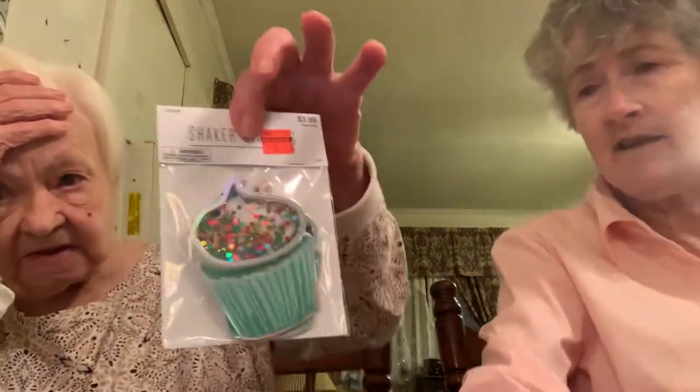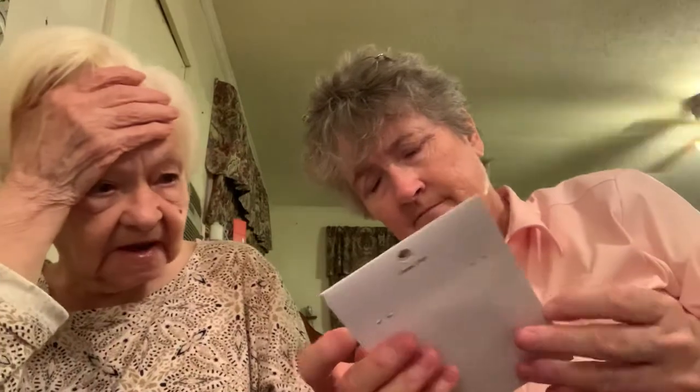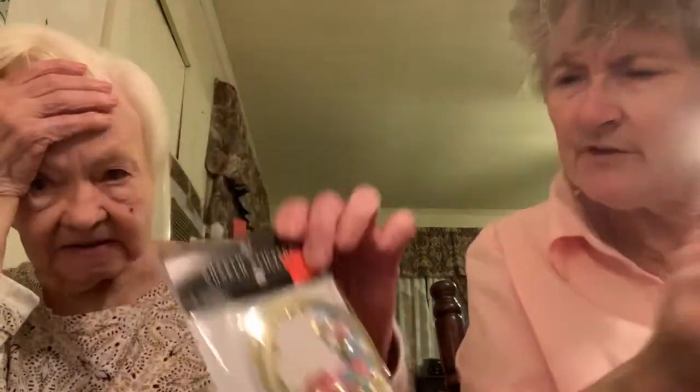Show that, Ma. I don't care about making shaker cards, but look there, Ma. It's already made for me. I just put the little stickers. Got a cupcake and little sprinkles. It's already made. And there's two of them. 99 cents. Okay. Show that one, Ma. Another shaker thing. What is this one? Oh, it's a balloon. Okay.